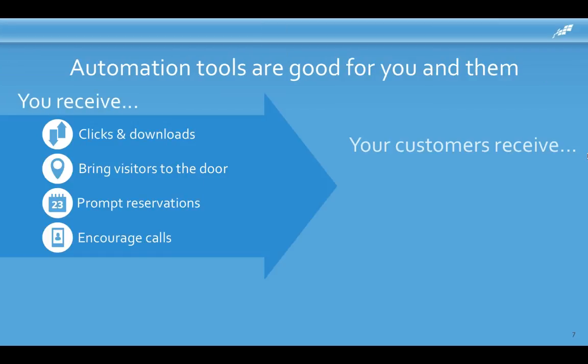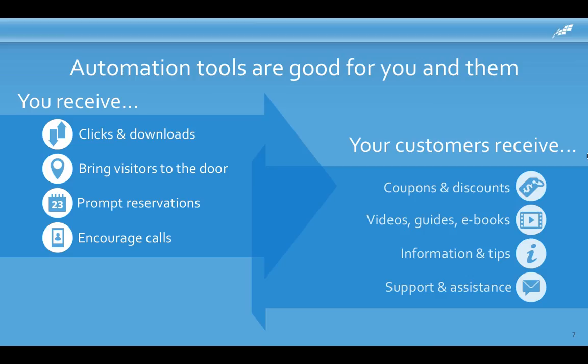So automation tools, good for you and them. Here, this is probably the main slide for this whole presentation. You receive all of these goodies by automating your tools, and your customers also receive goodies, and they can receive them on an ongoing basis without you having to do more than set up a system. So this is very brilliant, and I think that it's been used for a while, and now the tools are getting better, and the ability to target who you're sending what to, as we'll get into a little bit later, is getting even more robust. So fasten your seatbelts.